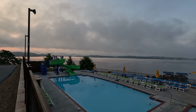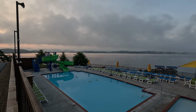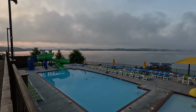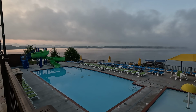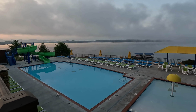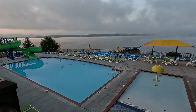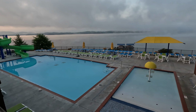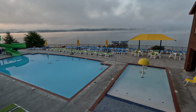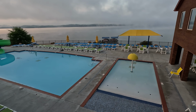And again, just check out these views. You're elevated. You've got the lake in the background, the Smoky Mountains beyond that. And this is a decent sized pool. I mean, considering the number of sites, I think there's 175 total, this is a decent sized pool considering all the campers that are going to be staying here. You've got a water slide, of course, plenty of lounge chairs, a little kiddie pool, a beach sloped entry there. So a really nice pool area for the kids.